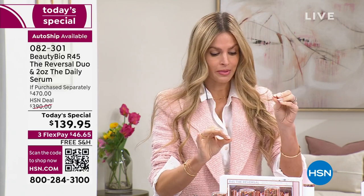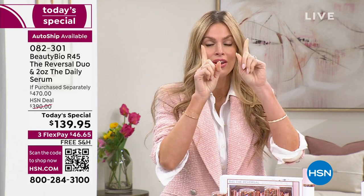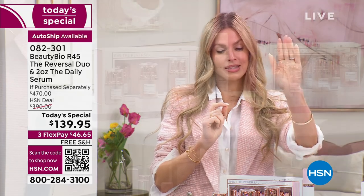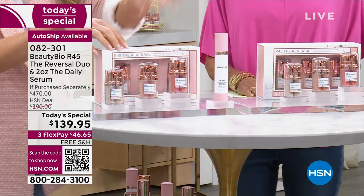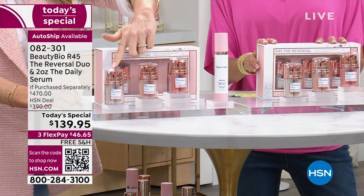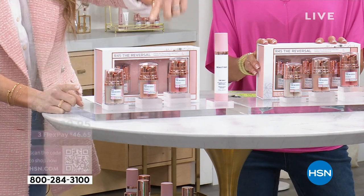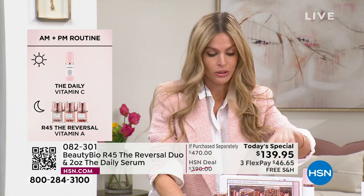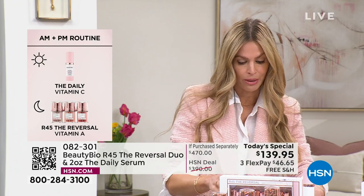I know we're trying to figure out auto ship and single ship. And if you know anything about skincare, you know the number one thing you need every day is vitamin C. You're getting the double supersize, and then vitamin A at night. So daytime, nighttime. You're gonna wash your face, clean dry skin, 2 pumps of phase 1. Then you'll get to advance to phase 2. When it's empty, just recycle it. Then you'll finish with phase 3. And I'm gonna show you on the back of my hand because this is really important.